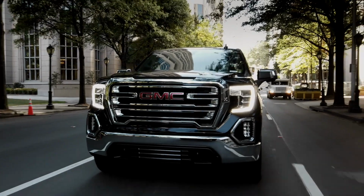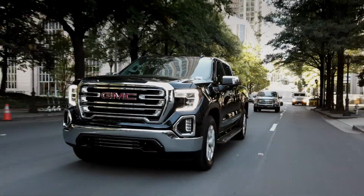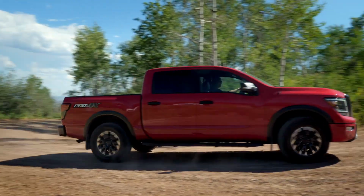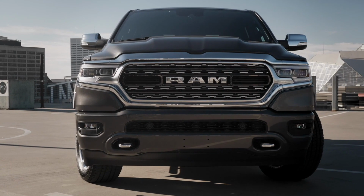You and I, we're sitting up really high, and we're tall guys. I still can't tell where the hood ends. It's huge. It is big. I need to reiterate how huge this feels. You and I have been driving a lot of big pickups of late. This feels every bit as big or bigger than any of the biggest trucks we've driven. We drove a 2500 Ram. This feels every bit as big.